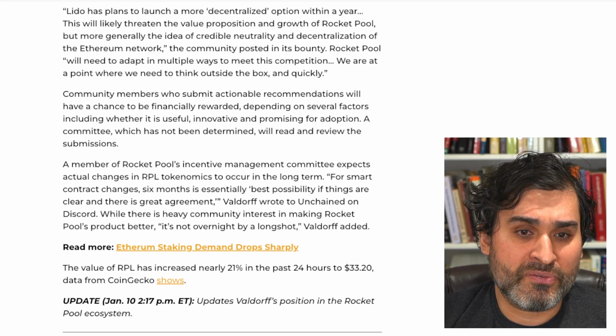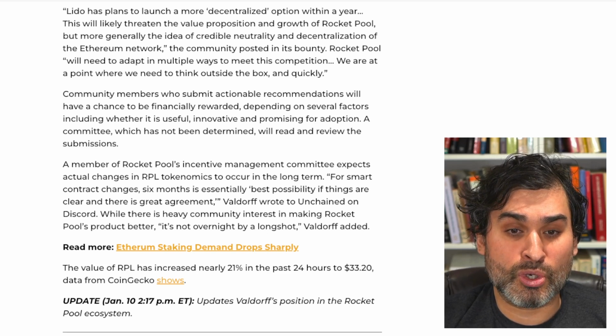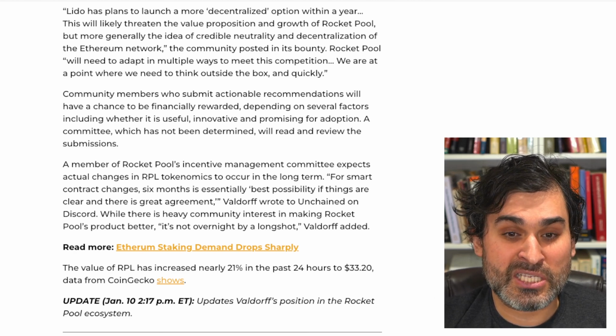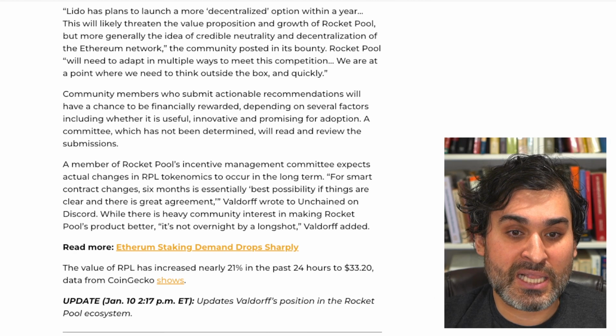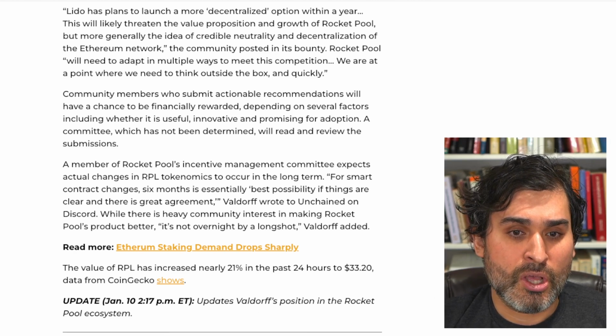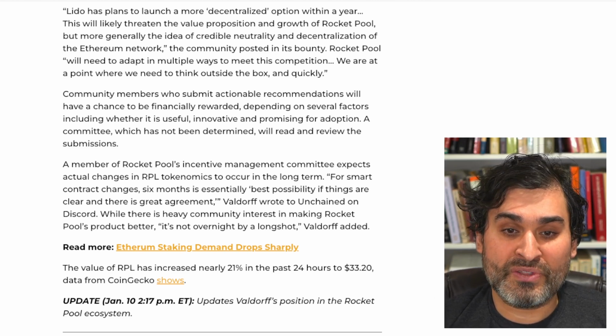It says a member of Rocket Pool's incentive management committee expects actual changes in Rocket Pool's tokenomics to occur in the long term. The smart contract changes, 6 months is essentially the best possibility if things are clear and there's a great agreement. Waldorf wrote to Unchained on Discord, while there's heavy community interest in making Rocket Pool's product better, it is not overnight by a long shot.